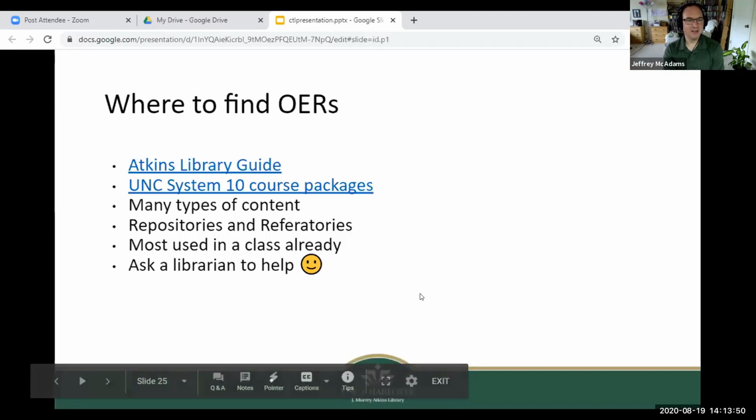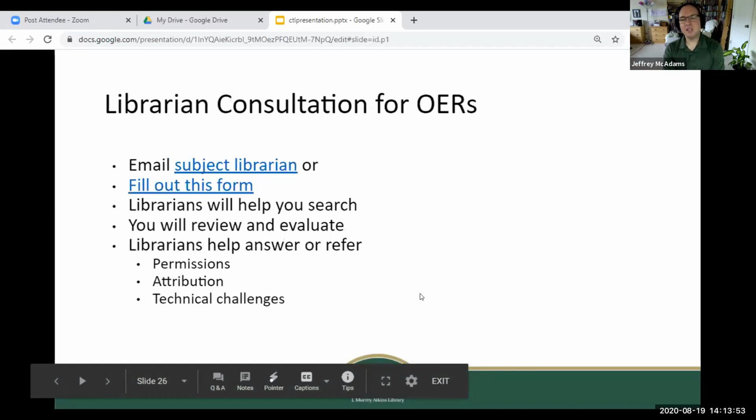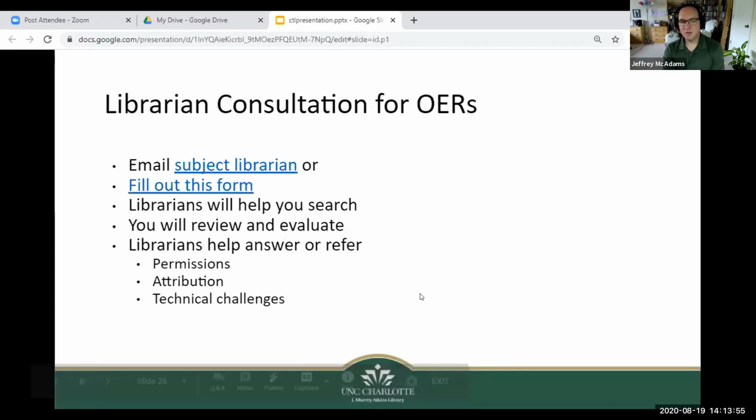Next slide. And so you can email your subject librarian and get in contact with them. I also have a form that I've created that just asks you for some basic information, like what your name is, what your class is. Are you looking for just quizzes, or are you looking for a textbook? Or are you looking for videos? That kind of stuff. And then when we get that form, I'll get your subject librarian and me, and we'll work with you on trying to find the things that you need. So that's just an entryway, but you can certainly just send us an email as well.